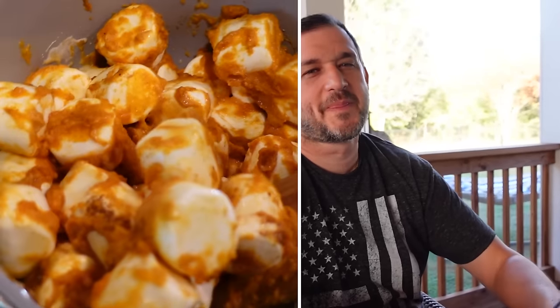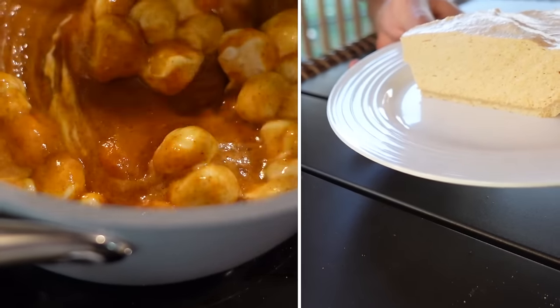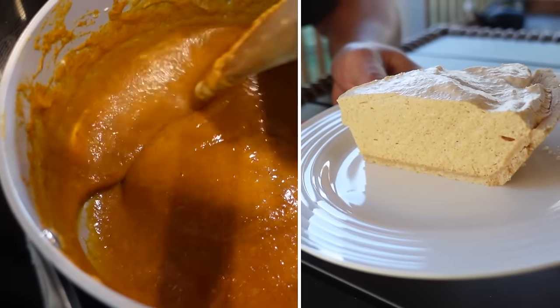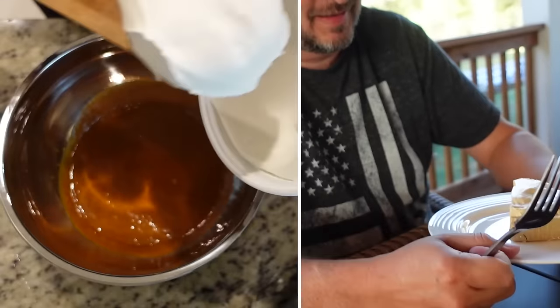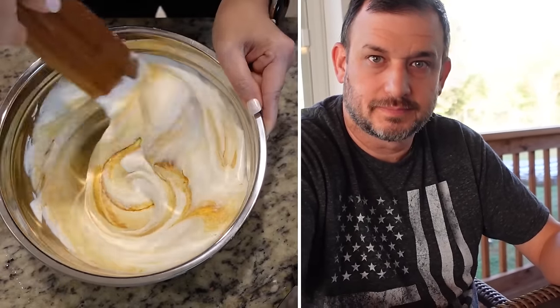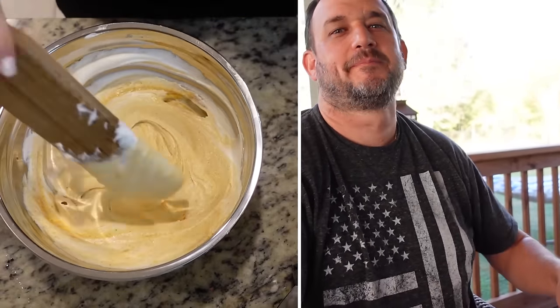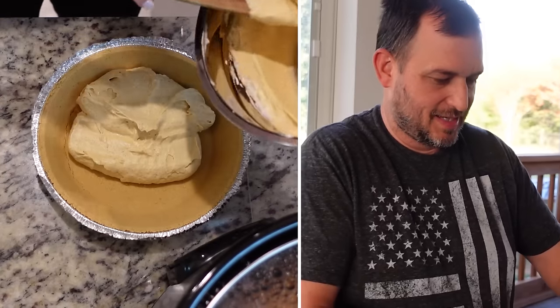For those of you who weren't here for Tuesday's video, this is not your grandmother's pumpkin pie. This is called no-bake marshmallow pumpkin pie. Now, I did a taste test on Tuesday, but he wasn't here for that taste test, so he's had a piece. He already knows what it tastes like, but I said, the people want to know. They want to know what Stephen thinks of the no-bake.